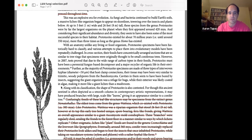Along with its classification, the shape of Prototaxites is also contested. For though this ancient sentinel is often depicted as a smooth column in contemporary artistic representations, it may have produced branches with large scale-like leaves, giving it an appearance similar to a conifer tree.